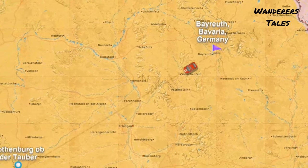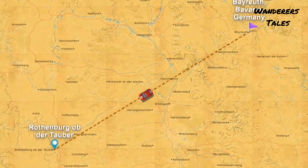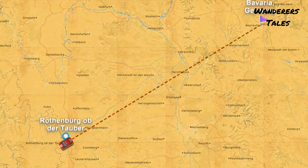So, Rothenburg is about 175 kilometers from this location and it should take 2 hours. The plan is to reach by around 12:30 and explore Rothenburg today, and we'll keep you all posted. Let's go.